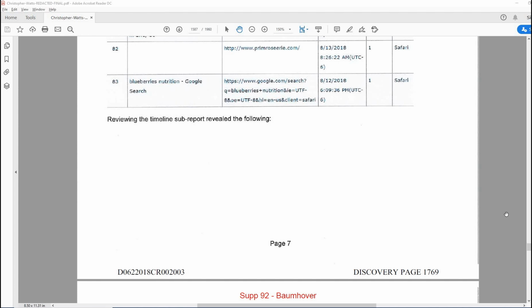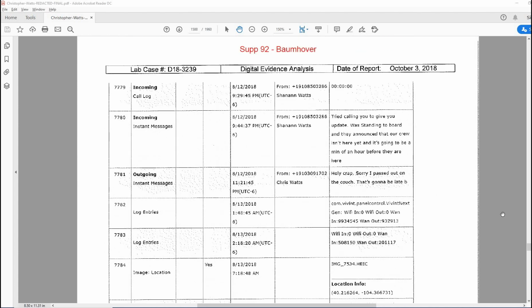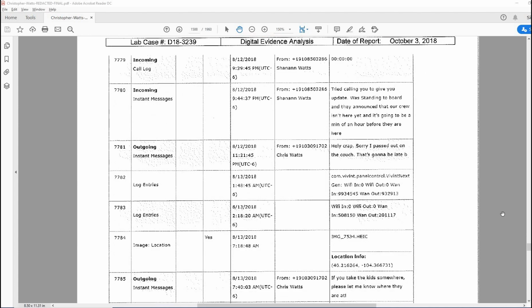And it says, reviewing the timeline, sub-report revealed the following. Number 7779, I'm not going to read all the numbers here. So the first is an incoming call log, August 12th at 9:29 p.m. from Shanann. Then incoming instant message on August 12th at 9:44 p.m., so right after that, from Shanann.